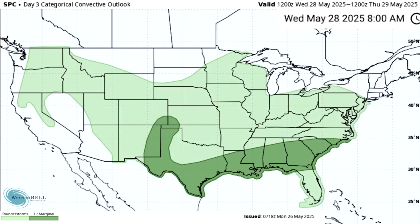And then day 3, things do quiet up, but this does leave room for some slight risks, maybe a slight risk or 2, maybe mixed in that marginal risk for Wednesday on the 28th. But for now, we just have a huge general thunderstorm risk area and a rather large marginal risk area as well to be watching for that severe weather. Again, Wednesday on the 28th.